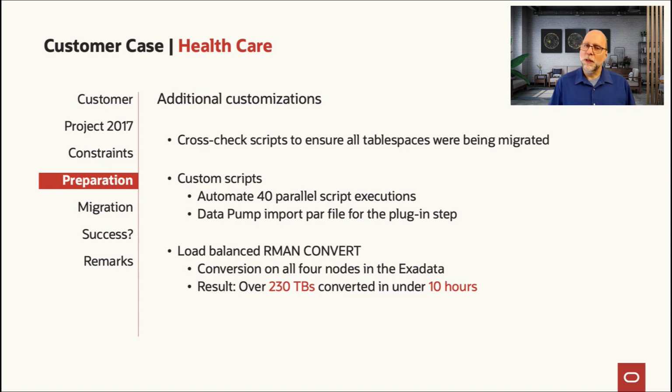Additional considerations, well, in this case, this database was really exceptionally active. Not only was it generating 25 terabytes of redo per day, but there were new tablespace data files getting created, and in some cases, new tablespaces getting created. So during that 6-day window for instantiating a level 0 backup, we had to take into account the fact that a new tablespace might appear before the end of that window. So there were cross-checks in place to make sure that any new tablespaces got picked up by that transfer process. So there was a lot of custom automation added here.